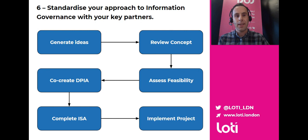Now, one of the single things that will slow you down the most from being able to use data in those ways is if every organization has a completely different process and set of tools for assessing the information governance aspects of sharing data. This was true in London, and at LOTI we've been doing a lot of work with the information governance community to standardize the process, to put in place some common tools, and these can radically speed up the pace with which we can use data, collaborate with data to serve residents well. So start that conversation if you haven't already with your partners. If you're in London, come and look at the LOTI tools and approach for this, and we can help you implement it.